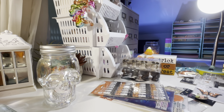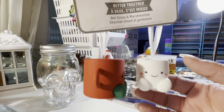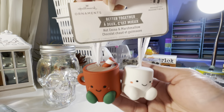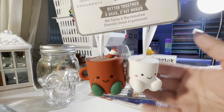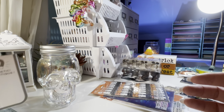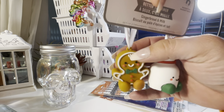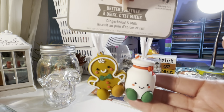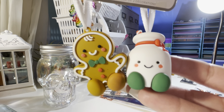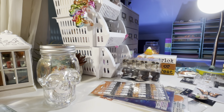I wanted to show you this from Walmart. See, I'm always, and it's sitting right in my face. From Hallmark, they have these cute better together ornaments, and they are magnetic. So I got the hot chocolate and marshmallow. And then they also had the little milk and gingerbread. So cute. I bought those two weeks ago or so.